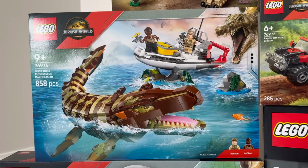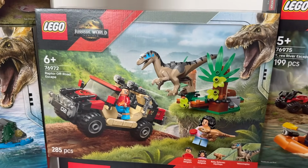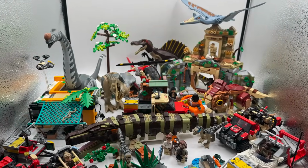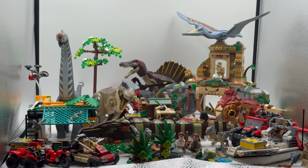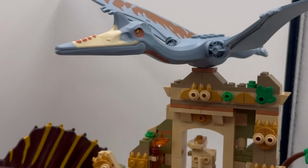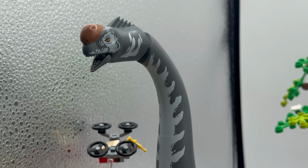We start off with 76970, Baby Dinosaur Dolores Aqualops, which retails for $28 or 25 euros. We then go to 76972, the Raptor Off-Road Escape, now retailing for $40 but 35 euros. Then is 76973, the Raptor and Titanosaurus Tracking Mission, retailing for $110 or 100 euros. 76974, the Brick-Built Mosasaurus Boat Mission for $60 or 60 euros, that one is unchanged. Same with 76975, the T-Rex River Escape, $50 and 50 euros. And then finally, 76976, the Spinosaurus and Quetzalcoatlus Air Mission, retailing for $160 or 150 euros.